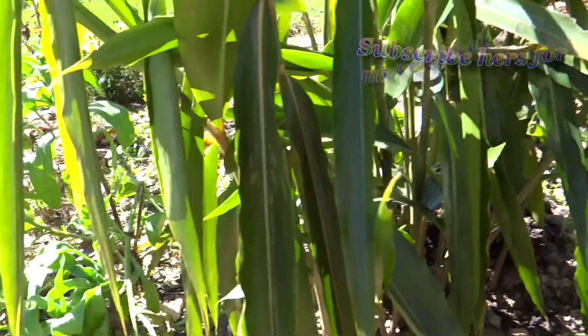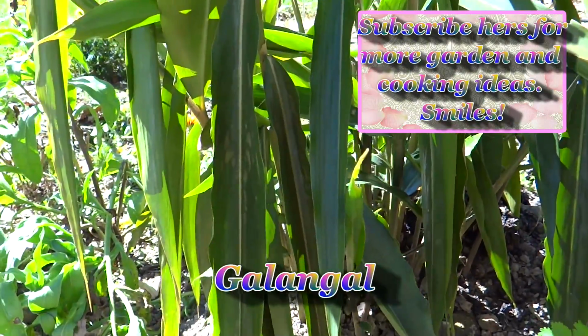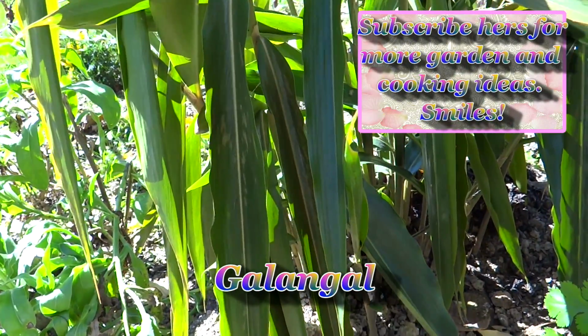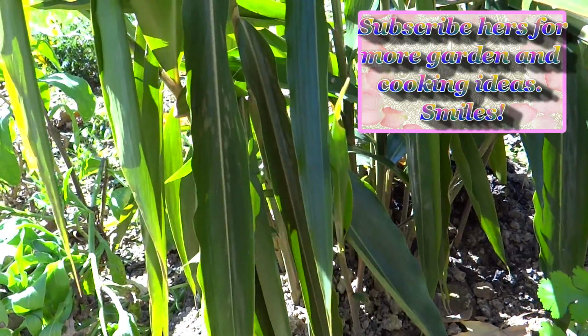Here is galangal. It did not make it either. The leaves are falling over. So that is something else I will dig up in just a little while, and I will freeze the ginger root for soups this winter.